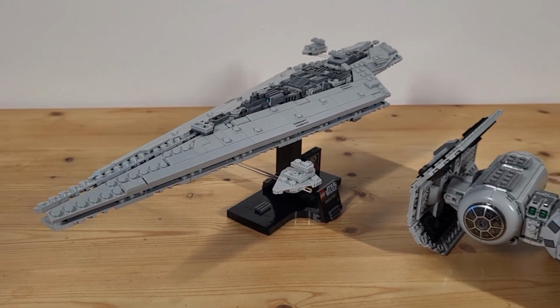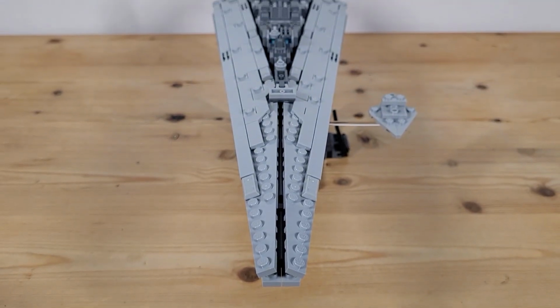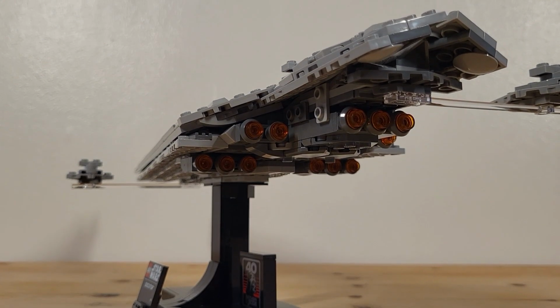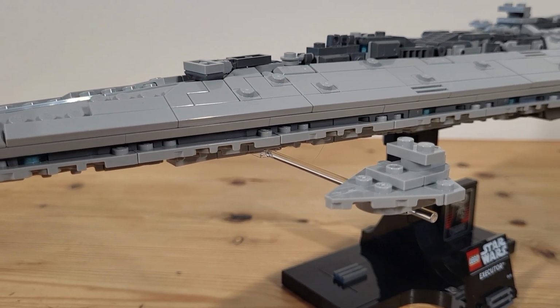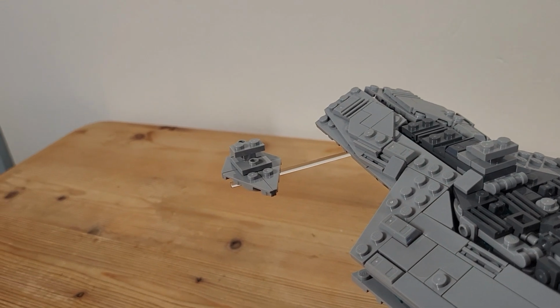In a similar way to the TIE Bomber, this compact design works really well as it doesn't really miss any iconic details at this scale. You have all the engines represented at the rear and some great greebling along the middle section, leading right up to the command bridge. The angles are captured perfectly, and the inclusion of 2 Star Destroyers helps give the main build a better sense of imposing scale.